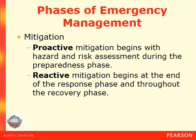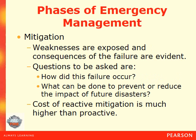So proactive mitigation begins with a hazard and risk assessment during the preparedness phase. And reactive mitigation begins at the end of the response phase and throughout the recovery phase in terms of emergency management. Now, weaknesses are exposed and consequences of the failure are evident during mitigation. Now, the question to ask is, when these disasters happen, how did the failure occur, and what can be done to prevent or reduce the impact of future disasters? And the cost of reactive mitigation is much higher than proactive.